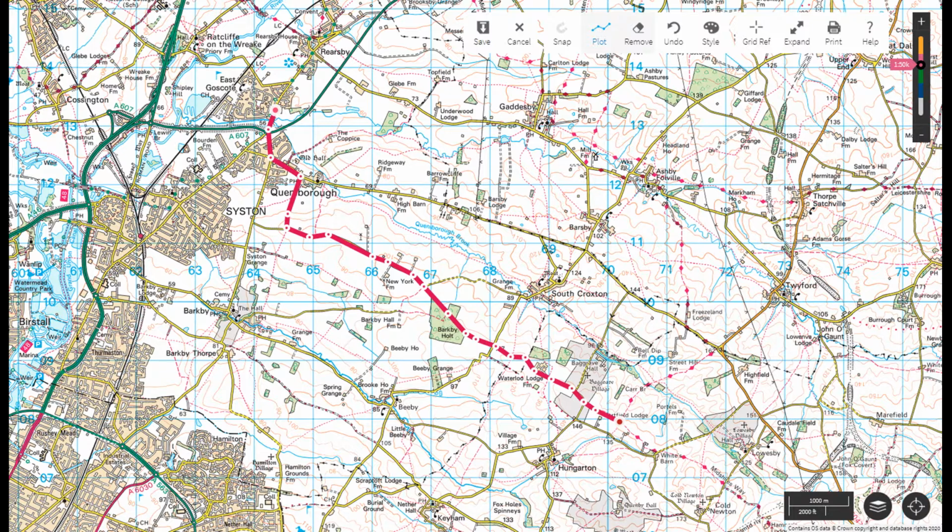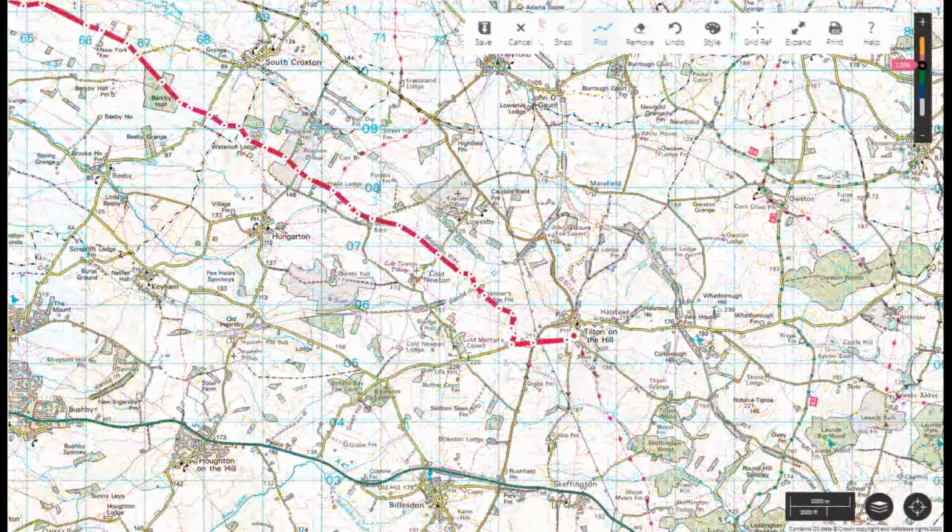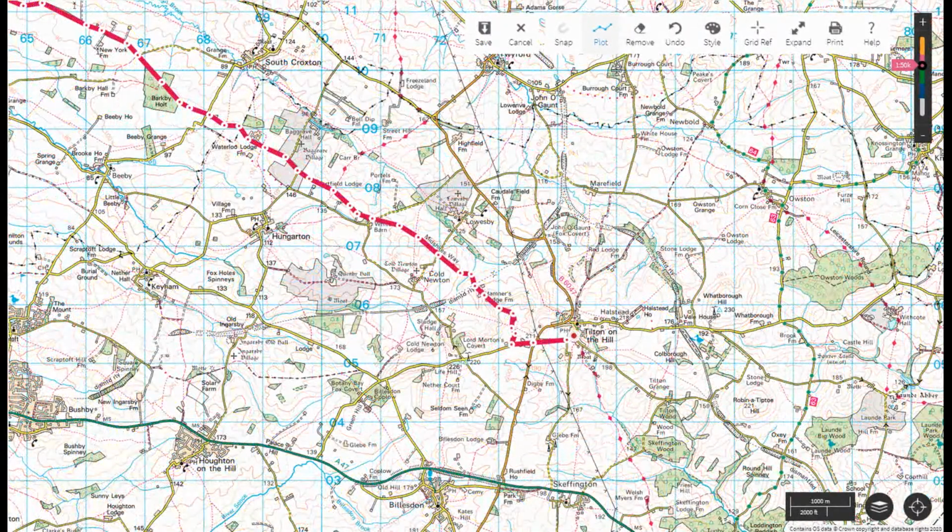But today we're going to carry on down the Mid-Shires Way, initially in a southeasterly direction to Tilton on the Hill. You can see quite a lot of contour lines there, something I didn't quite appreciate when I thought of doing this walk, but which we'll come to in a bit.